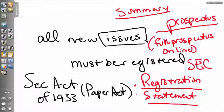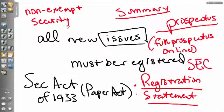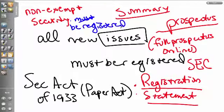So all new issues must be registered. Open-end mutual fund shares are always new issues. When we have a share that prior to sale must be registered, we call it a non-exempt security. A non-exempt security is a security that must be registered.